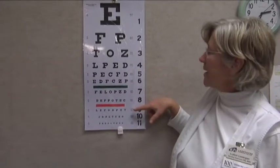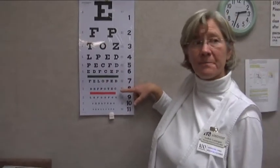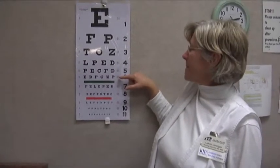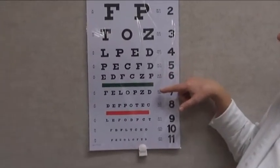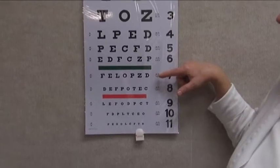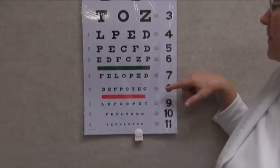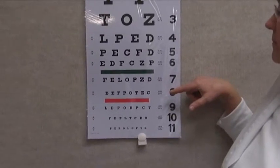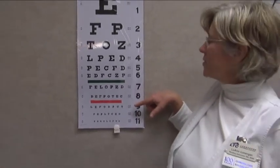Okay, how about this one? That one I can't see very well. Okay, so we're going to say here is where you got more than half right. It's 20/20. All right, then we would go to the other eye and do that. So let's start from this side and go across, starting from the right side. Okay. E, D, F, C, Z, P. Okay. And then the next line is F, E, L, O, P, Z, D. And then D, E, F, P, O, T, E, C. And how about the last one? That one is really hard. You can't see. So, all right, that would be 20/20 also for that one.